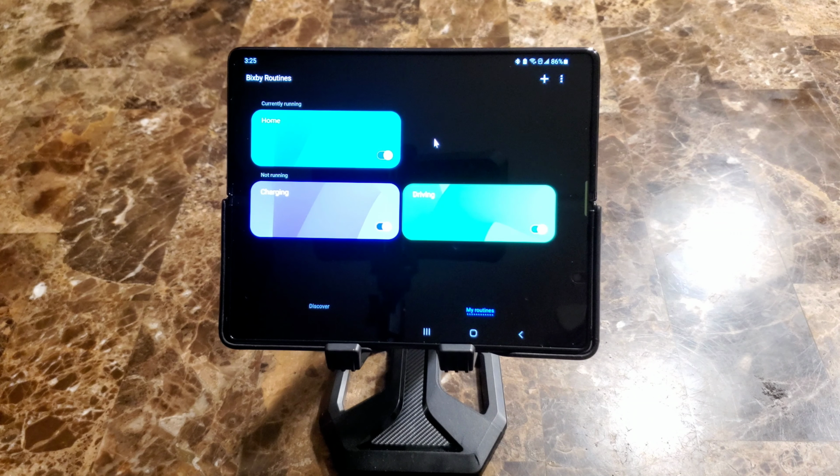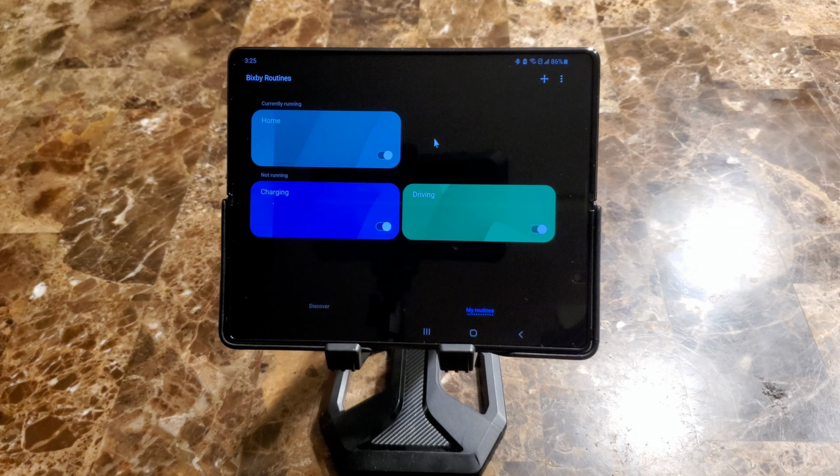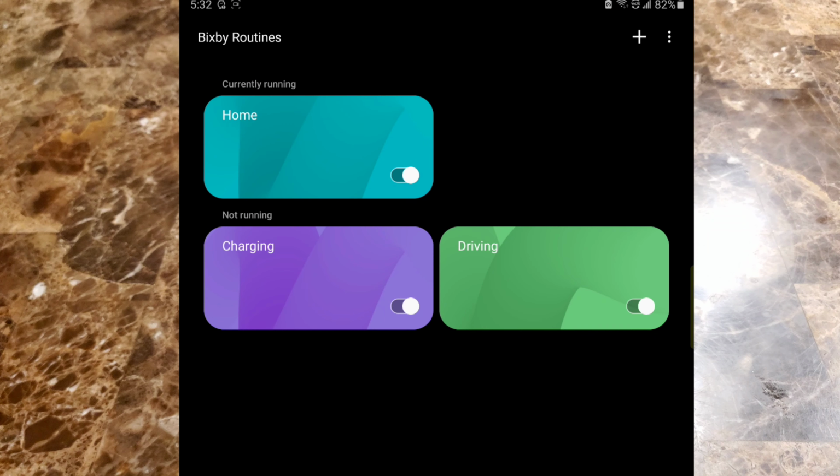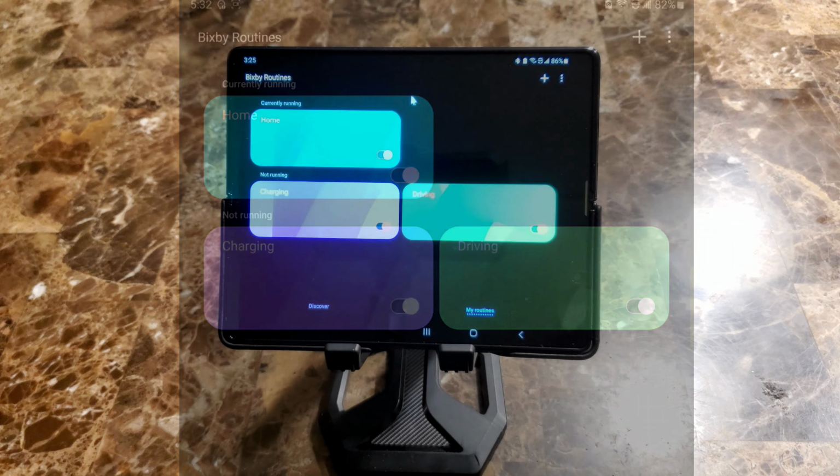And what I figured out is if there's something Bixby Routines won't do, you can set up a quick command. I'll explain that in a second. But Bixby Routines will activate a quick command. So just about anything you can think of, you can get done with Bixby Routines. I'm going to show you a couple of the ways I use it.